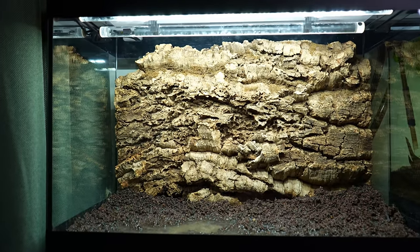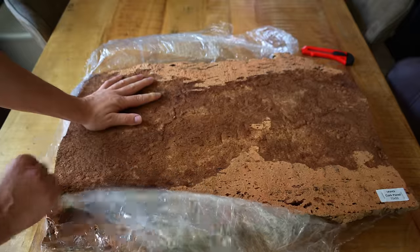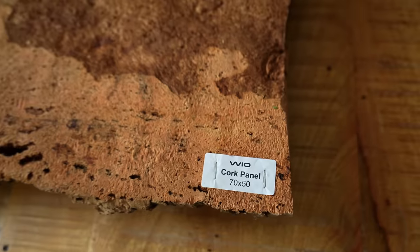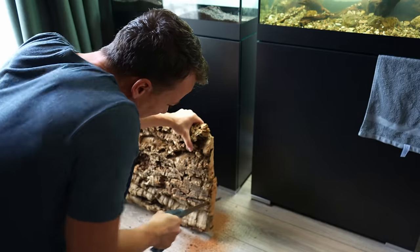And this is the first product from WIO. So the background is made of cork and is compressed to turn it into one big sheet. So this sheet was measuring 70 by 50 centimeters, almost the exact same dimension as the tank. I had to adjust a little bit, cut off a few pieces here and there, but right now it fits perfectly and I think it looks amazing.